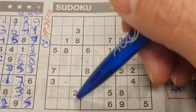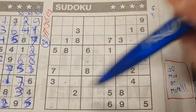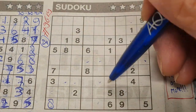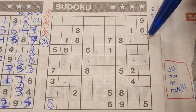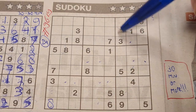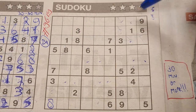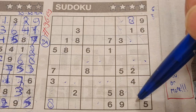Eight. Yeah. 8 in the third column, 8 in the second column. So in the first column, the only two places left for 8 are here or there. We have 8 in this row, no 8 there, so 8 should be there. In this big square, five numbers are missing, and one of the missing numbers is 8. We have 8 in this column, no 8 in these two boxes. We have 8 in the third row, no 8 in those two boxes. So one box is left for 8 in this big square, and it should be there.